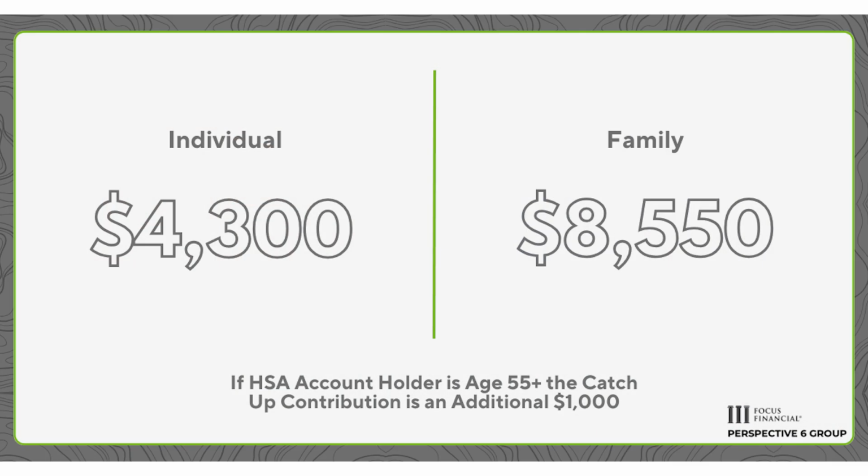The account gets an initial funding boost from the company contributions, and then you can contribute your own funds on a tax-deductible basis up to IRS maximums. For 2025, you can contribute up to $4,300 for self-only coverage or up to $8,550 if you have family coverage. If you're over age 55, you've got an additional $1,000 catch-up you can do.